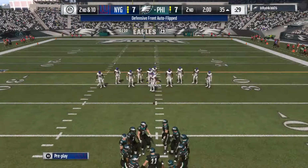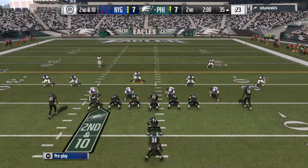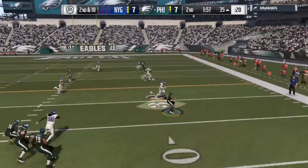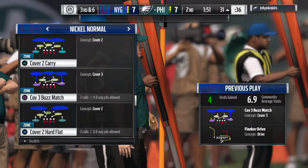And on 2nd and 10 now. He's tight on the right. Now let's go. Green 39. Green 39. Wentz throwing on 2nd down. And Matthews has it right side. 4 yards on the completion, and it sets up a 3rd down.